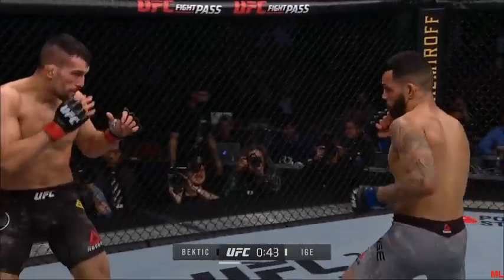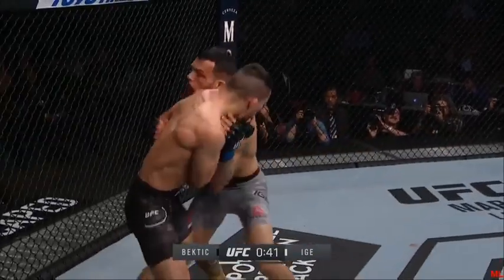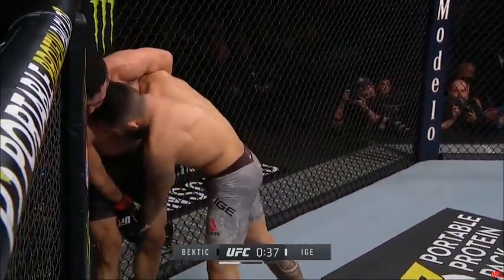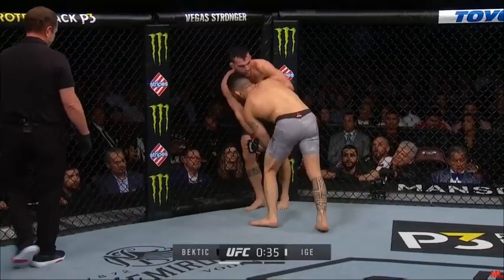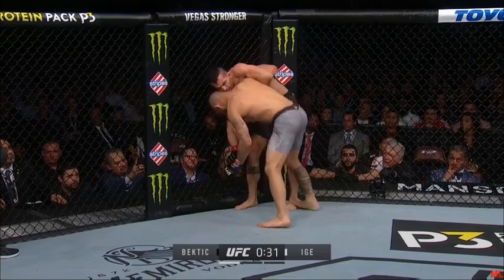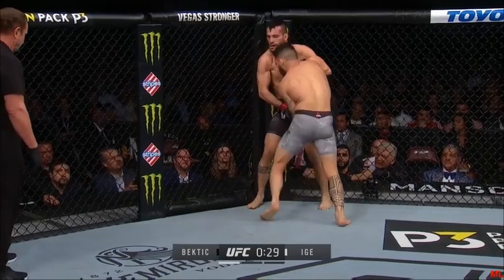I like what IGE's doing too. It's like patient pressure. He's looking for the right opportunities, and so far his timing has been excellent. You got about 30 seconds. Take your time to breathe. Going old school with the foot stomps.